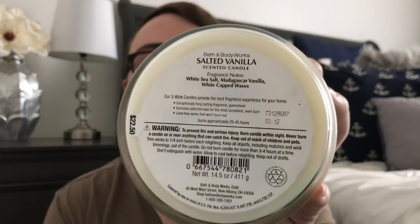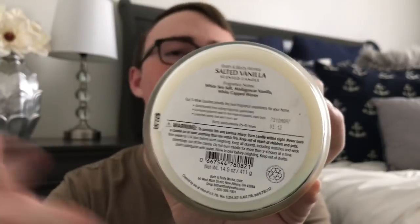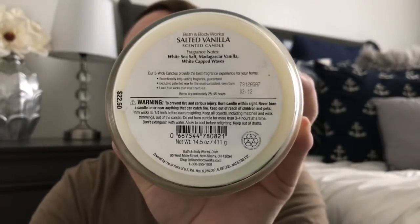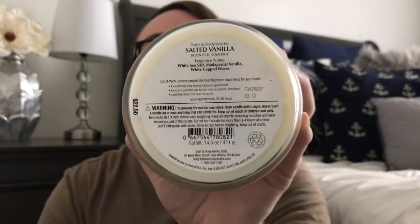Here are the notes. The reason I show the bottom of the candle is I feel like some people wonder about your batch codes and stuff like that, so I always focus in on the bottom of the candle. Anyway, here are the notes. They are white sea salt, Madagascar vanilla, and white capped waves.